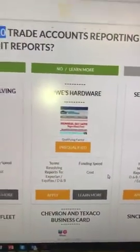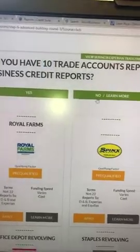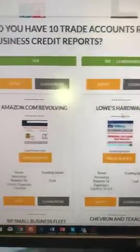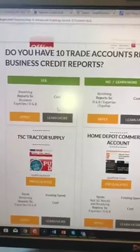How many do I need for Lowe's, Amazon? Those are the ones who denied me. I only have 3 trade lines. To be honest with you, I'm not sure how many you need for Lowe's and Amazon. I don't memorize them because it's right here in our system. So for Lowe's, for example, you're going to probably need 10 accounts to get it with no PG. So if you don't have 10 accounts, that's exactly why you're getting denied for Lowe's, for example. Amazon's the same way. So Lowe's and Amazon need 10 accounts reporting before you can get them.